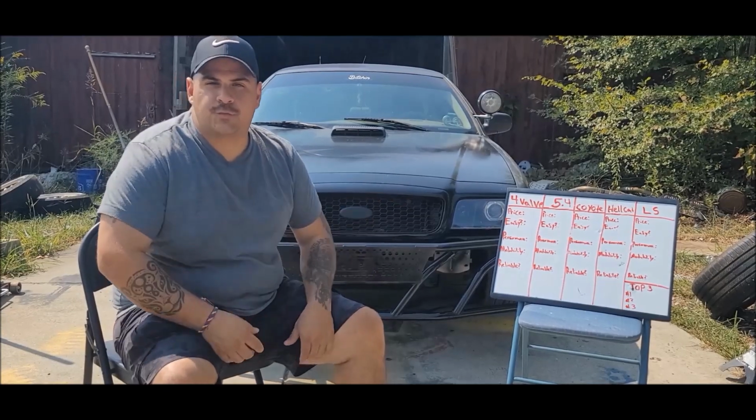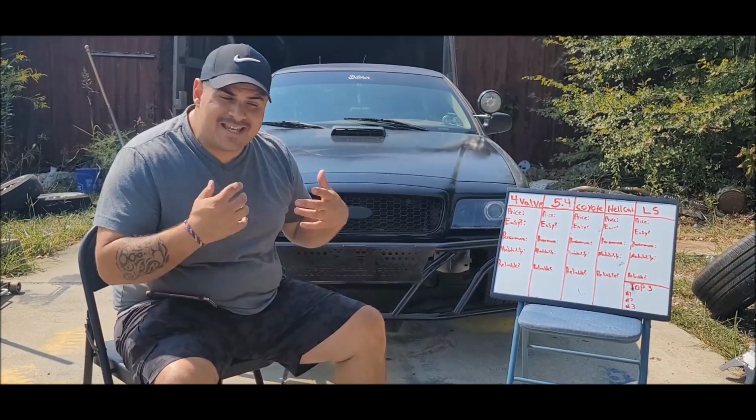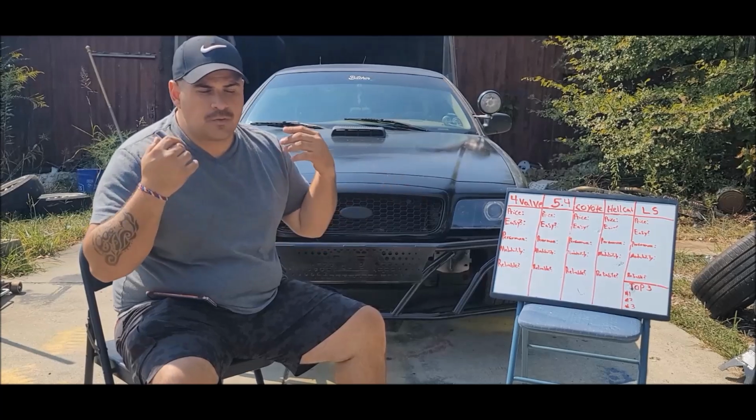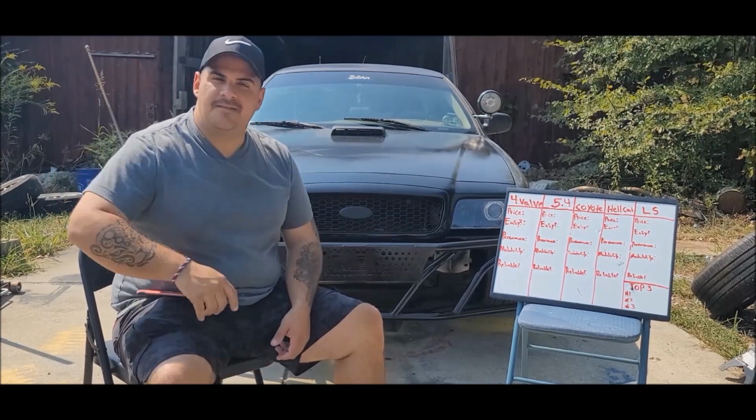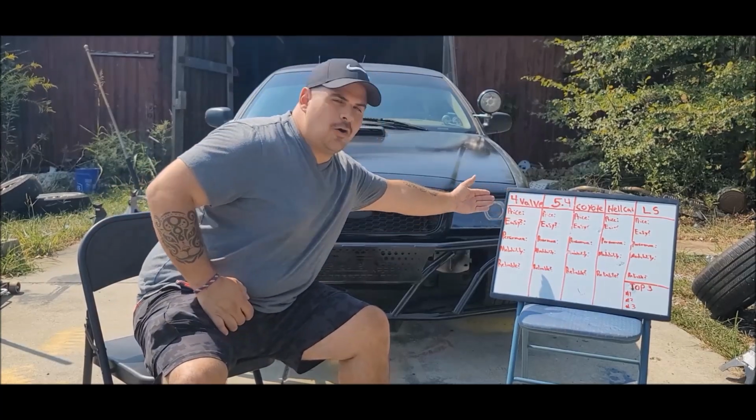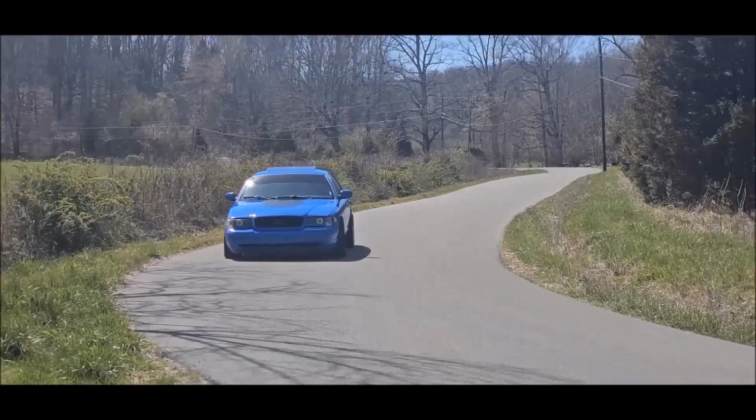Okay, so the first swap we're going to talk about is pretty much the easiest and one of the most common Crown Vic Panther car engine swaps, and that is the good old 4-valve.